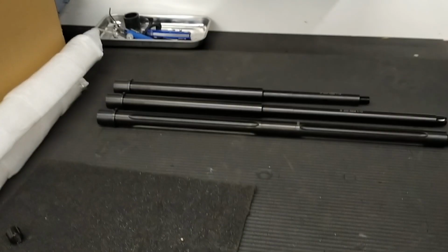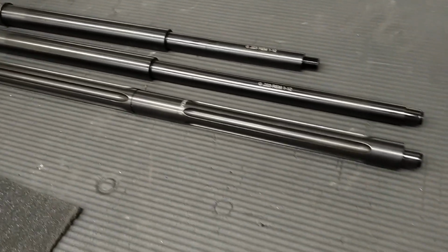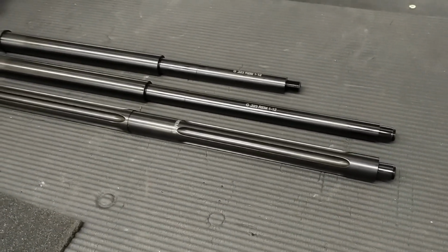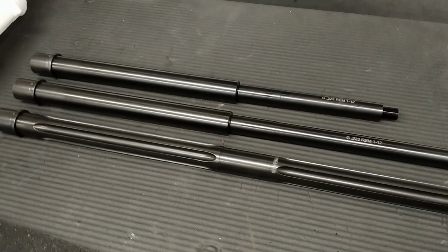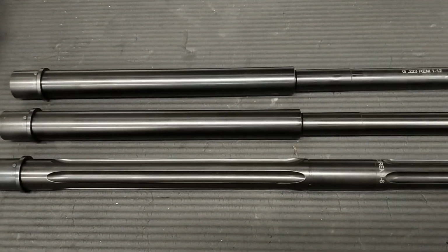Just a very quick update. The barrels have arrived. So these are the current options for the Eureka. That said, they are not the final ones, but these are our test barrels that have arrived.